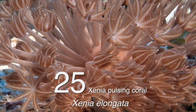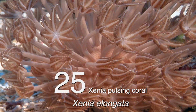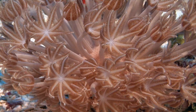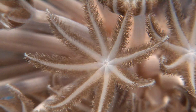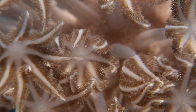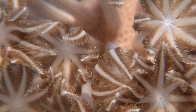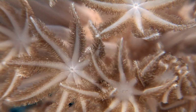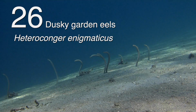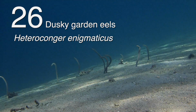Number 25 is xenia coral. They can absorb dissolved matter but rely mostly on photosynthetic zooxanthellae for their nutrition. Why they pulse is up for debate. Closest relatives don't do it. Maybe it's a light thing, too much or not enough, but why do they do it at night? Quite a mystery. 26 is the dusky garden eel Heteroconga enigmaticus.